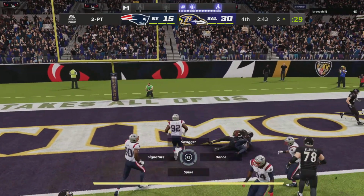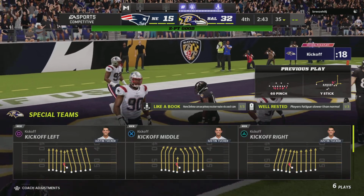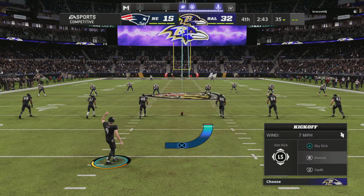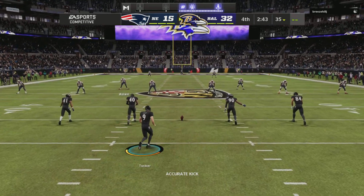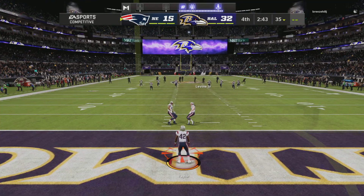Agreed, because they really needed to come up with a stop there, and even if it was just to hold them to a field goal. Now they need to pull up a lucky horseshoe because they've got to get an onside kick, and we've seen nowadays those are incredibly difficult to come by. And not to mention they got to get the touchdown and a 2-point conversion first.